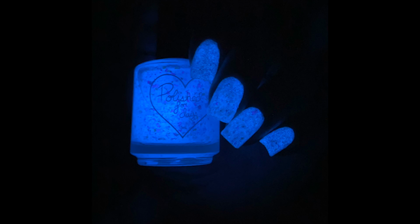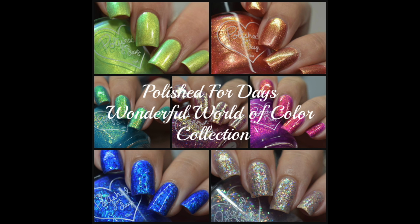This was very fun. I always forget how much I love glow-in-the-dark polishes until you go to bed and you turn off the lights and it's like boom, glowing in the dark. It's always so much fun and it's a nice surprise. The Rainbow of Imagination, I don't think I said this, it's not going to dry textured and it won't be difficult for you to remove.